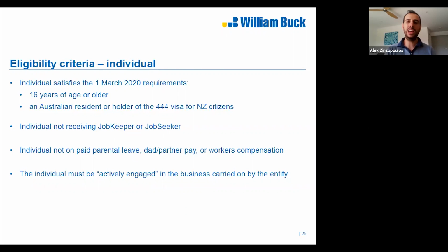We don't have any commentary as to what exactly that means, but we would presume that if you're a founder, if you're listed as a shareholder and it's your company, it's probably fine to show that it's your business. It's more for the ones where, let's say, your kid is 16 years or older and he's doing a bit of work for you, or your partner is. What degree of work are they doing for the business? That's probably where it's a bit questionable.